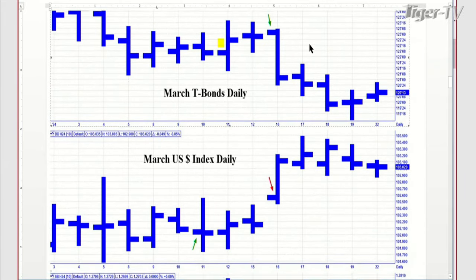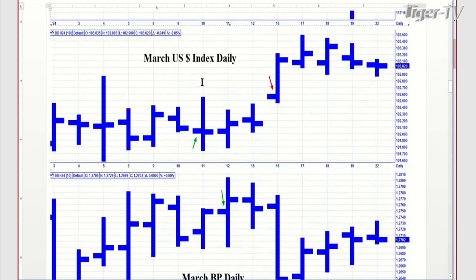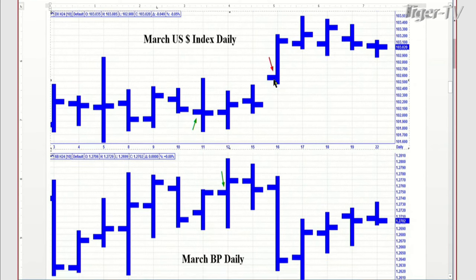That was about three handles there, two and a half, three handles there. Every handle is $1,000. Here's the dollar dipped into the moon, and you had a very nice low there. Look at that big rally. We were a little early here, so that was a miss on the U.S. point.